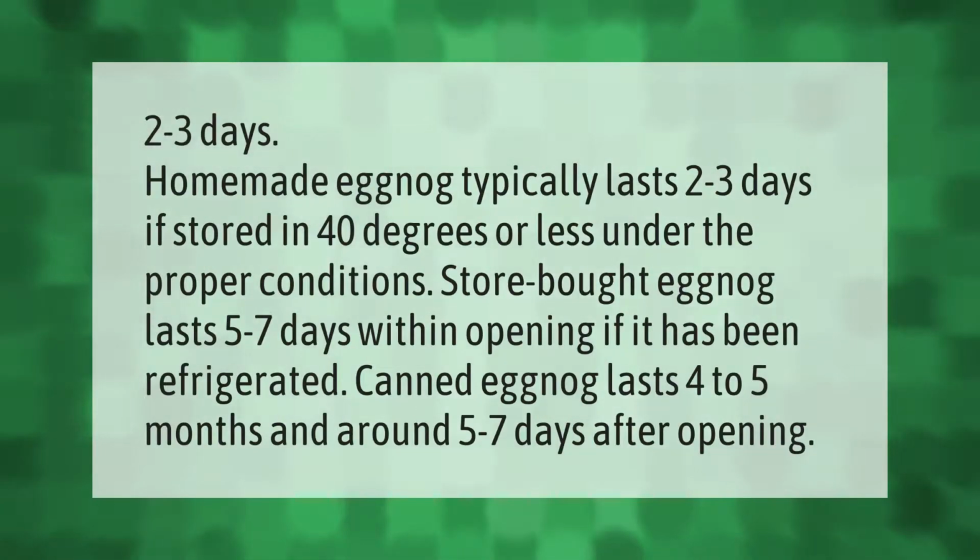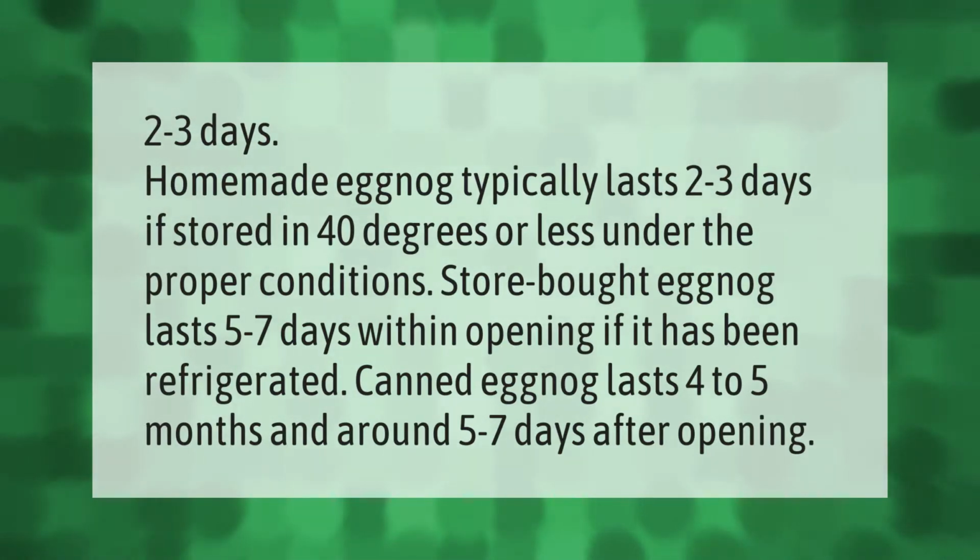2 to 3 days. Homemade eggnog typically lasts 2 to 3 days if stored at 40 degrees or less under the proper conditions. Store-bought eggnog lasts 5 to 7 days after opening if it has been refrigerated. Canned eggnog lasts 4 to 5 months, and around 5 to 7 days after opening.